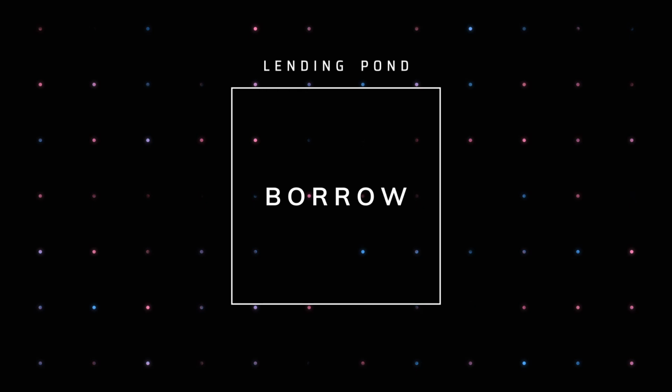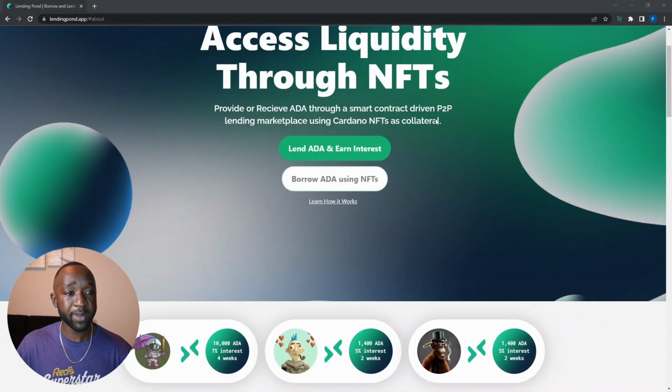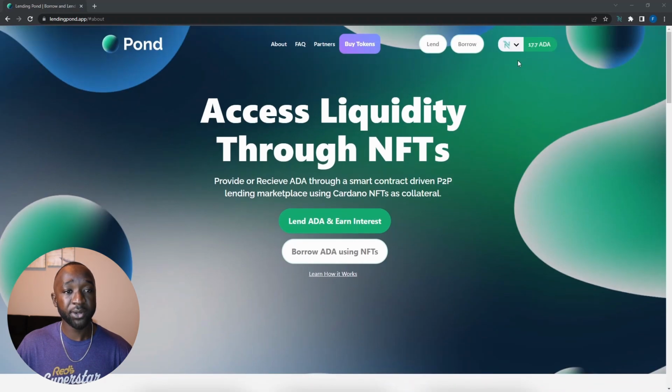Next, let's talk about how we can actually lend and borrow using the app. So in order to do that, I'm going to scroll all the way back up to the top here. Now, I already have my wallet connected, but you can connect your NAMI or your Eternal wallet by using this drop down here. Once you have your wallet connected, you can then click on either of the options. For now, we're going to start with the borrow option.